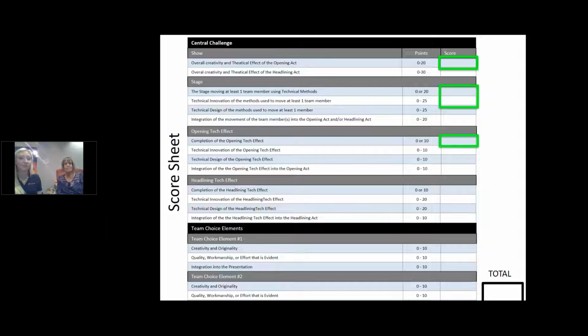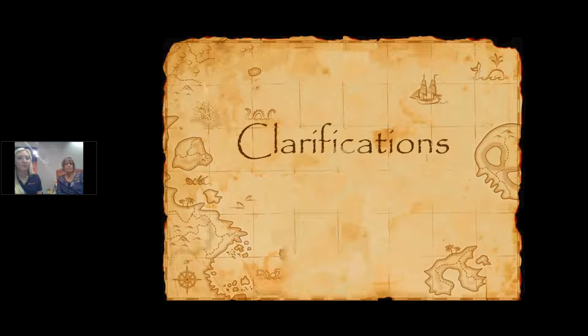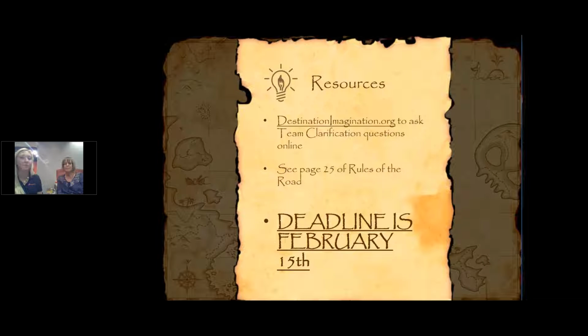And that's just some of the things that we've gone over with the scoring, but we're just going to move on, and we're going to now talk about the headlining act. And we're going to start off with clarifications. So clarifications are super important. You can get them at destinationimagination.org, and then there's more information on them on page 25 of Rules of the Road.